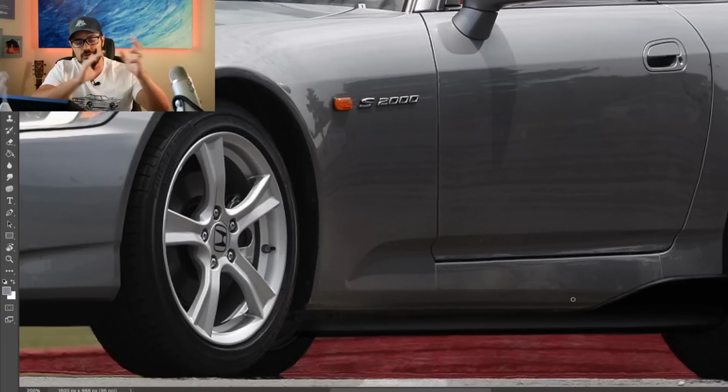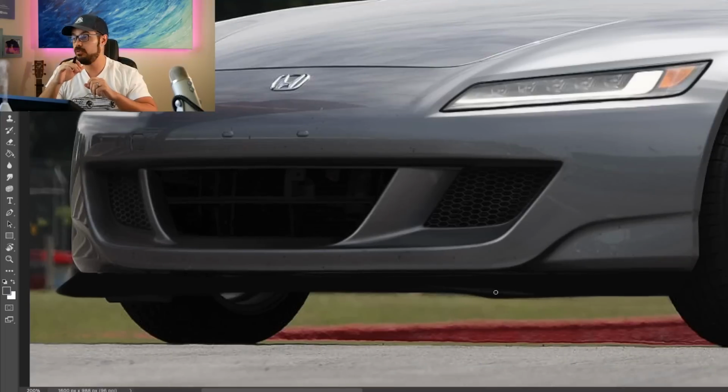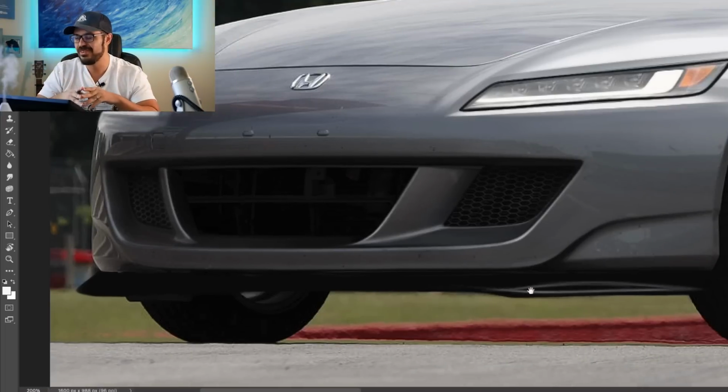The move to Colorado to do some overlanding stuff, not outlanding hopefully, but overlanding stuff.